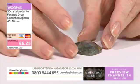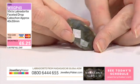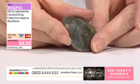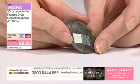Well, it's nice to have on the table if you sell your jewellery, so people can look. Maybe you've got some labradorite pieces that you're selling, so people can pick it up and look at what the stone's like. Fantastic. Oh, lovely. Good luck.